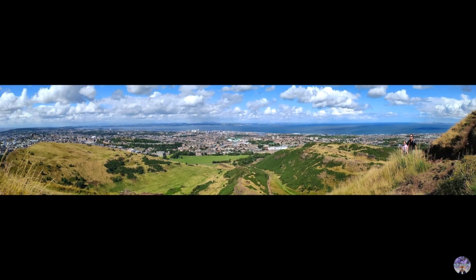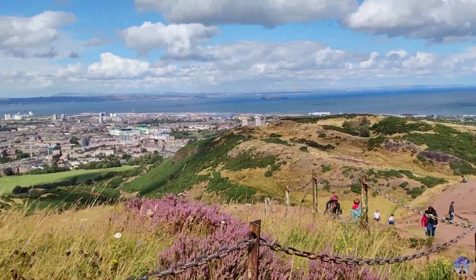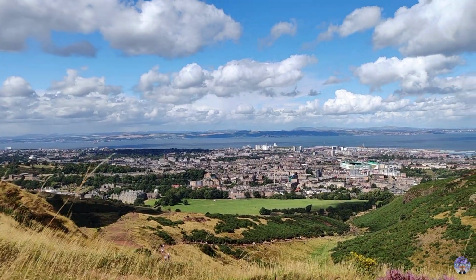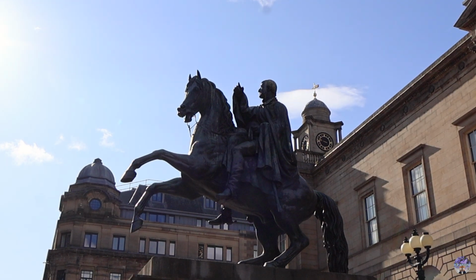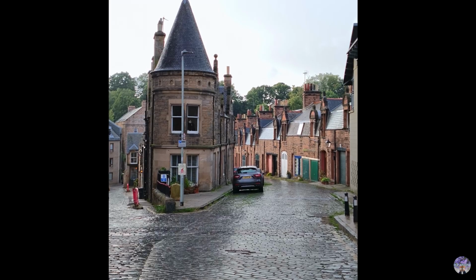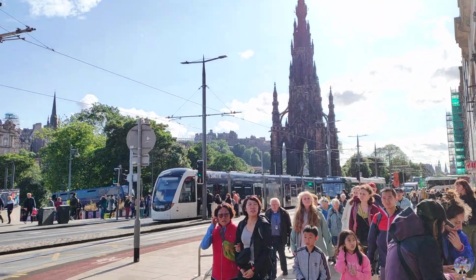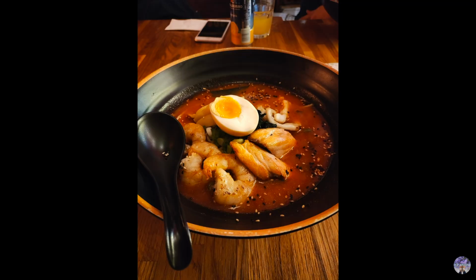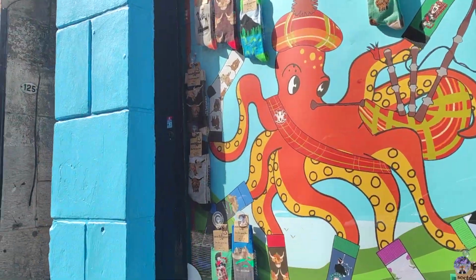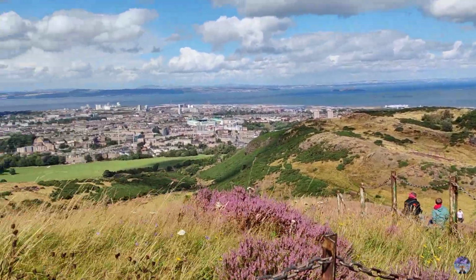There you go, we've made it to the top of the highest point of Edinburgh. It looks pretty stunning up here. What I like about this city is that they've got so many interesting attractions. I love their unique architecture. They've got a lot of historical sites, monuments, trains, trams, busy city vibe, good food, buses, art, tranquility, hills, viewpoints, literally everything in my opinion.